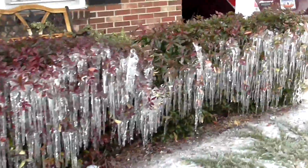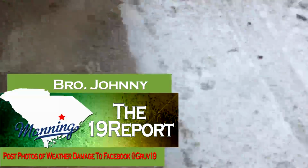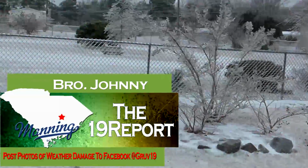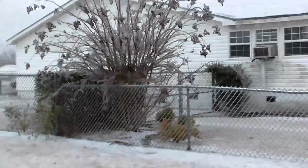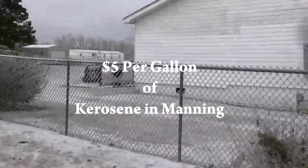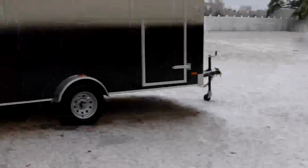It's 3 o'clock, and everything is frozen solid. The ground, the carport, that's actual ice, is frozen solid. And so we were able to prepare a little bit. We got the generators running. And unfortunately, here in Manning, at 2 of the places I went, we're paying $5 a gallon for kerosene. So we got several gallons of that for the kerosene heater in hopes that we don't have to use it. Birds are still flying though.